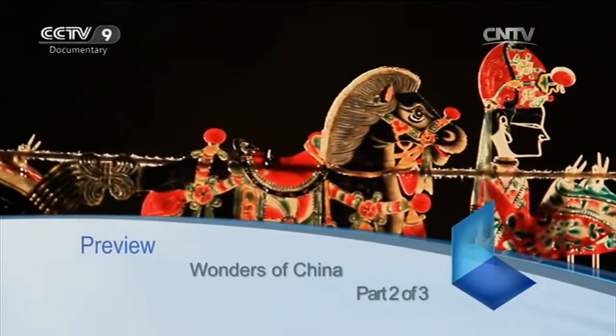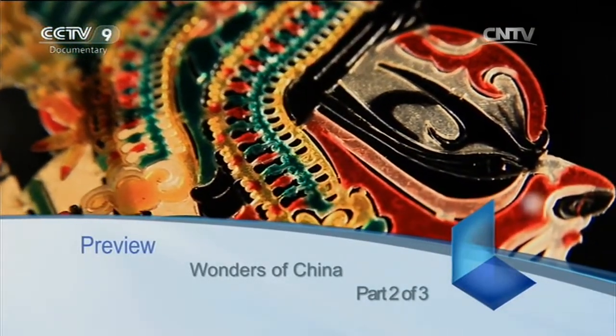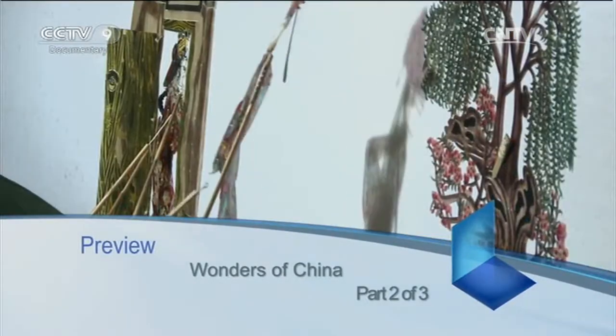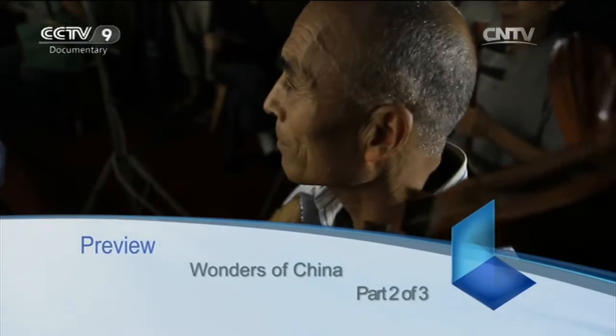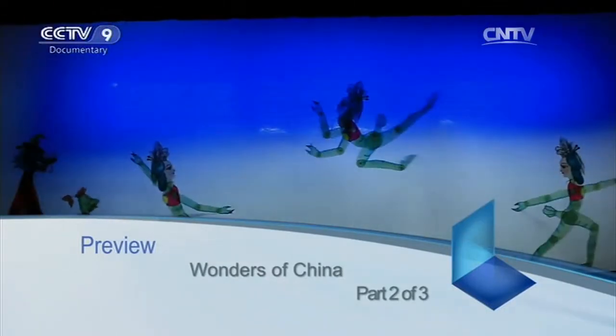Chinese shadow puppetry has a history of over 2,000 years. It takes different forms and is accompanied by different types of music and singing, spanning across the country. Modern society is in a constant struggle between balancing tradition and innovation. The secrets of what goes on behind the scenes of shadow puppetry will be revealed on stage.